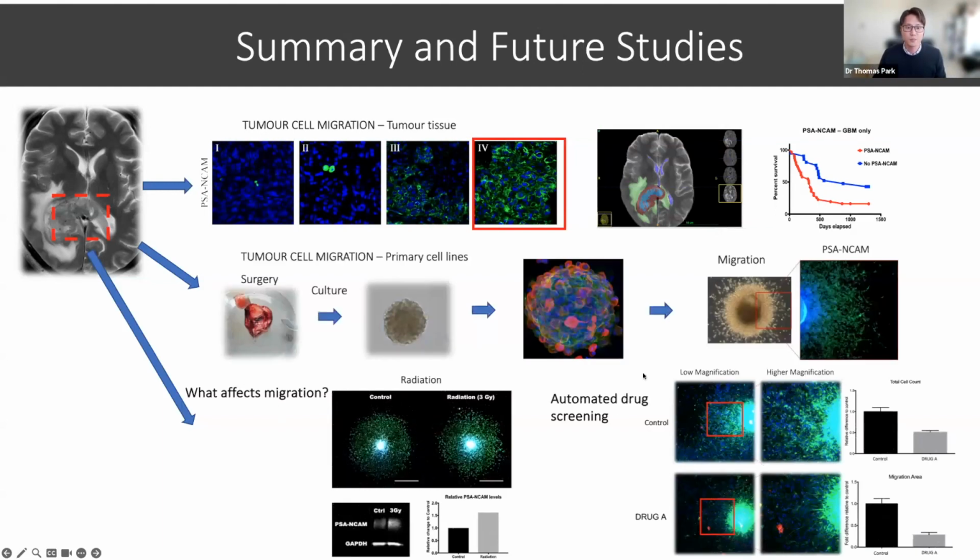So at this stage, the last part of this project was to look at the RNA and the transcriptome. After radiation, how are the cells changed? Not just PSA-NCAM, but all the other genes that might be involved in migration. How are they changed? We've extracted that RNA, and we've already paid for that analysis, and that's currently in the works. It would have been nice if I had that to show you, but maybe next time I could complete this story. But that is currently underway.